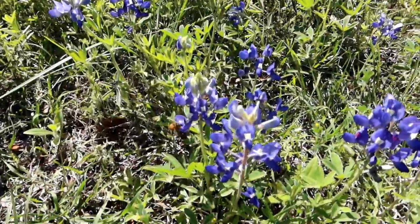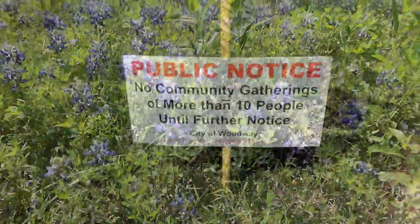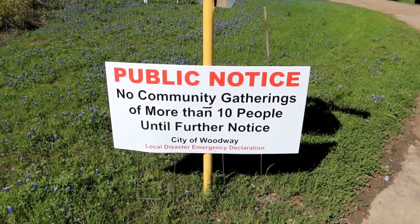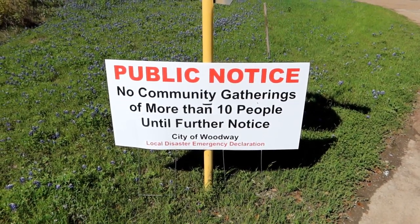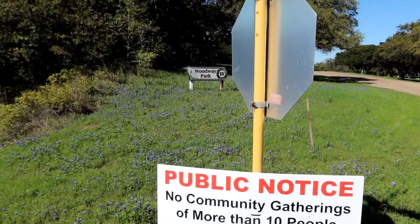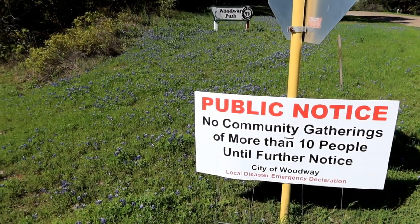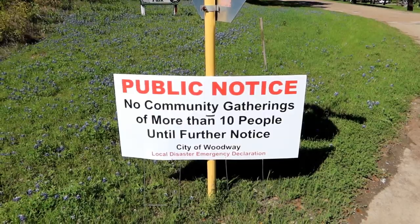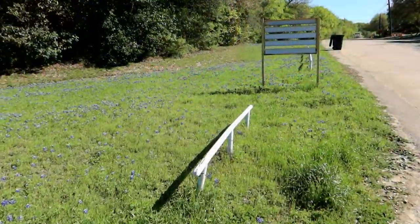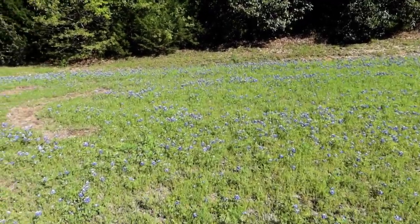Bees seem to be having a good time right now. That's good for them. But they certainly are serious about the social distancing stuff going on here. Yeah, this is just a little ways away from that sign that we looked at a minute ago. It is beautiful out here, though. And it's kind of nice having the place all to yourself because it is pretty quiet out here. But check out the bluebonnets. Yeah, they are really doing their thing right now.